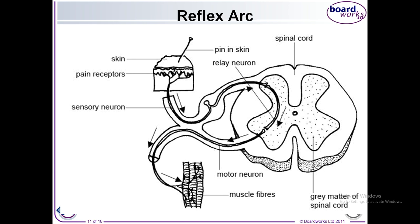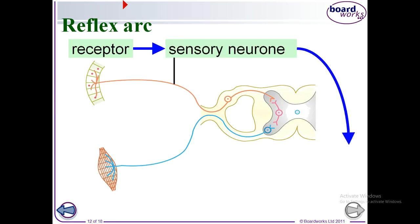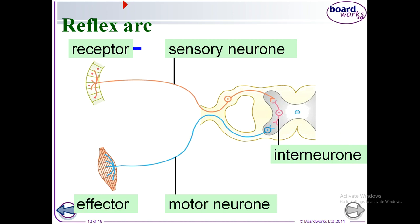Here is another demonstration of the reflex arc. The reflex arc works like this: the receptor area, the skin, receives the impulse from the stimulus via the sensory neuron. The sensory neuron gives this message to the interneuron. The interneuron integrates it and gives it back to the motor neuron, which gives the message back to the effector area.